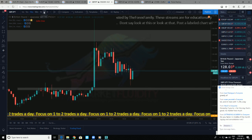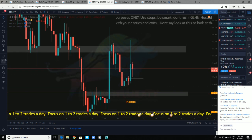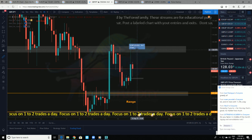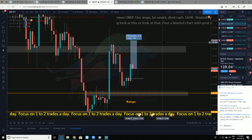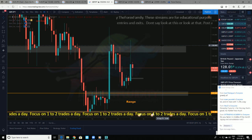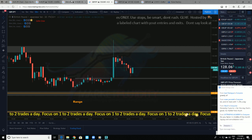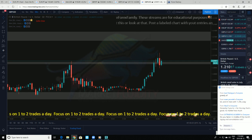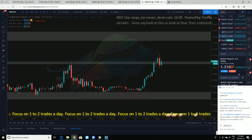Yeah, this needs to come up a bit. The great trade would be if this 4 hour goes up to fill the 4 hour week. But that's a long shot. So it's making higher highs and lower lows. Lower highs and lower lows.